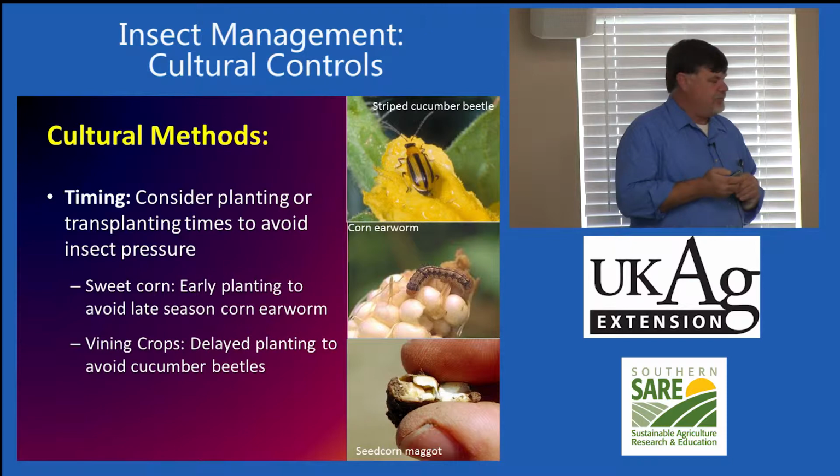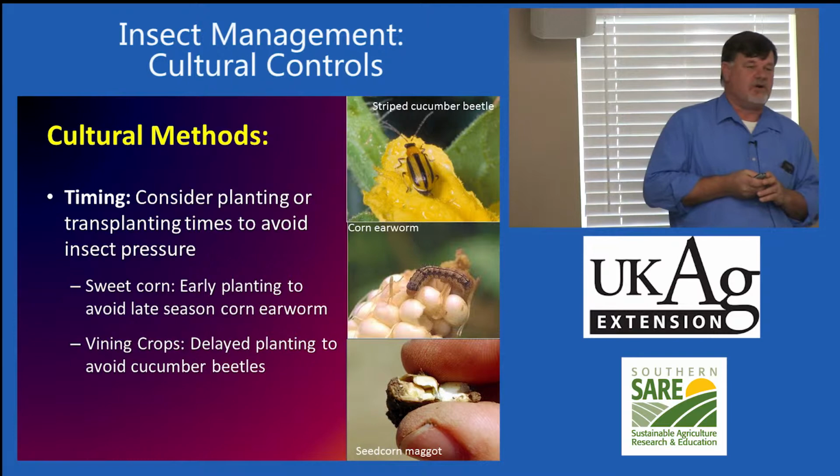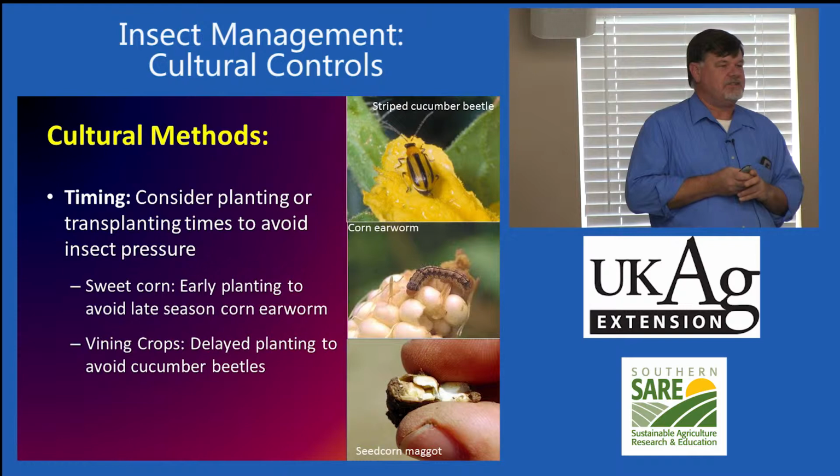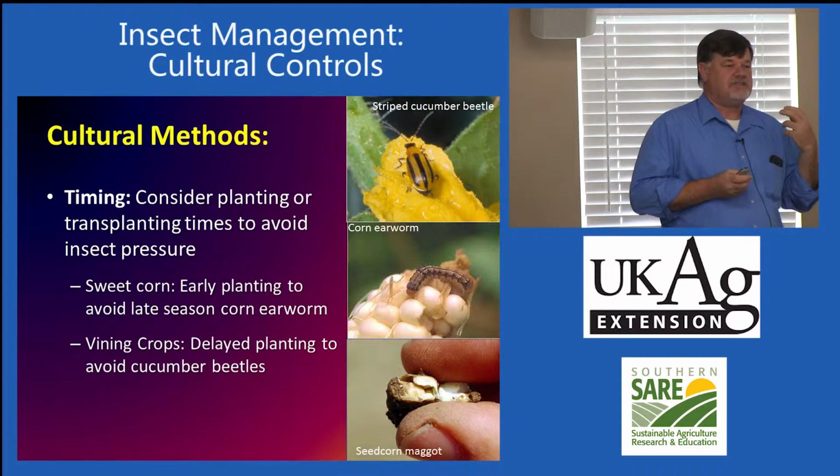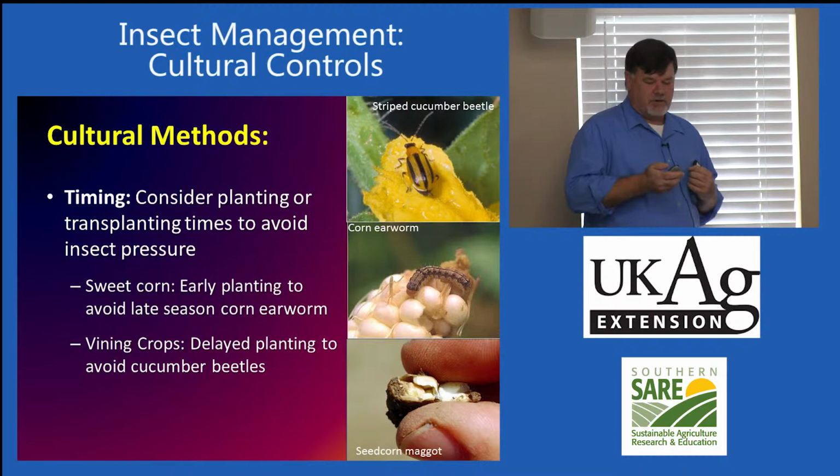Another one is seed corn maggot. A lot of people get those nice warm days in March and decide it's time to go out and plant seeds in the garden. Those seeds just sit there for weeks before they germinate, and that's food for seed corn maggots. You should delay plantings until you have the right soil temperatures for rapid germination and plant emergence, and that's the way to avoid that problem as well.